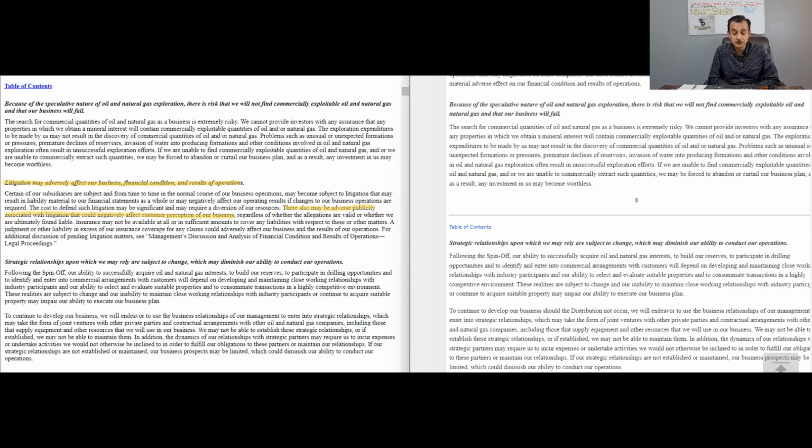So this is something that is required for us, as investors, to be informed of the risks, and also to inform us here that there may be adverse publicity associated with litigation that could negatively affect customer perception of our business. So obviously this is something that the bears will take into account, and they know that if they create negative publicity, it's going to create a negative impression of the business and of people who are investing. So it's just an addition here to make you aware that litigation and negative publicity is something to be aware of.